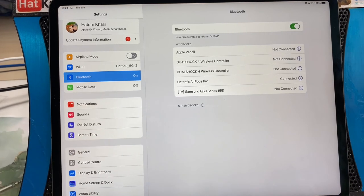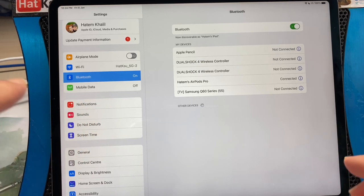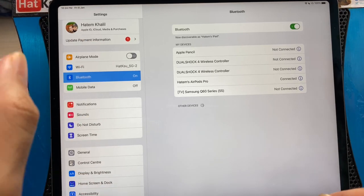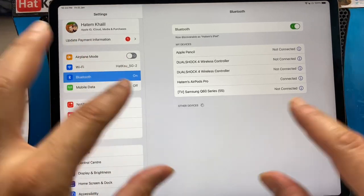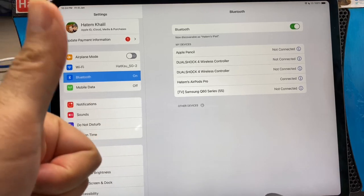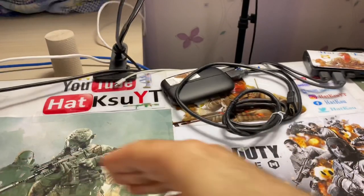Guys, you know I play Call of Duty Mobile on my other channel, Halksu. This tablet is garbage as hell, full of issues. The screen brightness turns off by itself when it's getting hot. The lagging touch screen doesn't work well. Really, it's so bad. Okay, bye.